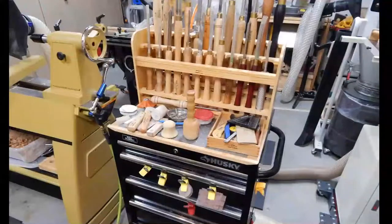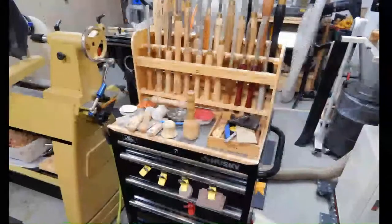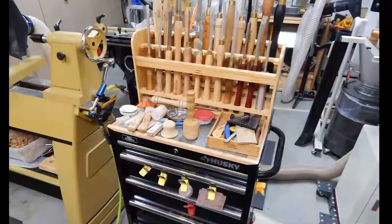Sitting next to the lathes is my tool rack. That's basically just a rolling shop cabinet with a topper that I built that'll handle 24 tools. And more than anything else, it's a convenient place to lay stuff. So it's usually stacked up with parting tools, mallets, and whatever else I can think of to throw on there.